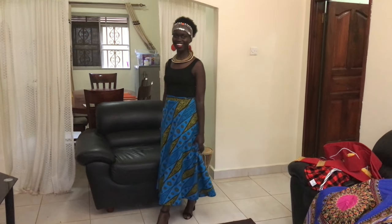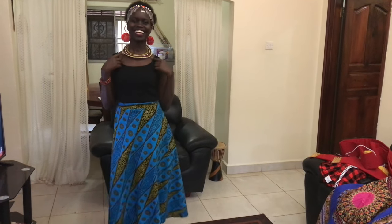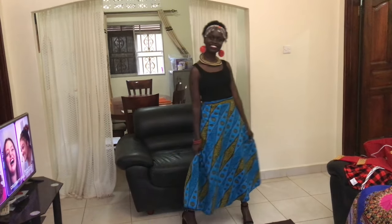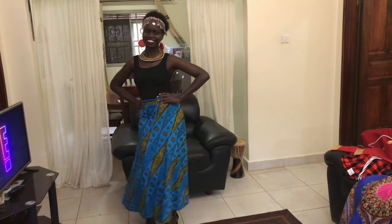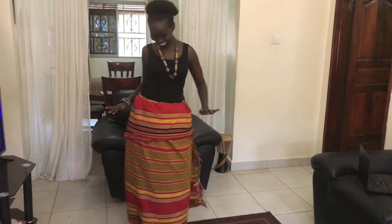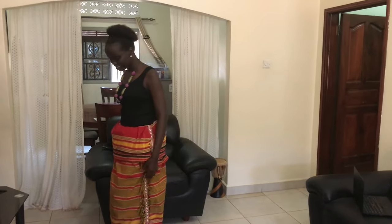This is a wrapper skirt from Kenya, and I paired this skirt with the Maasai jewelry. This is the Kikoi, worn differently by different tribes. However, this style is usually worn by actually elderly ladies.